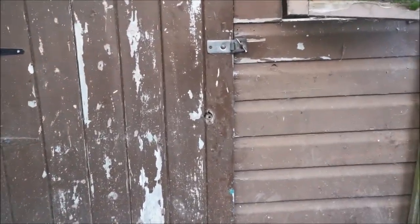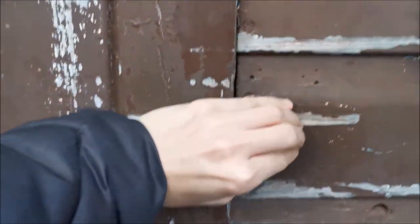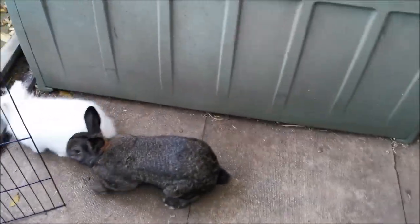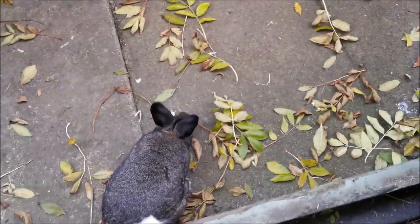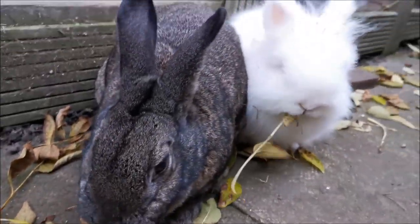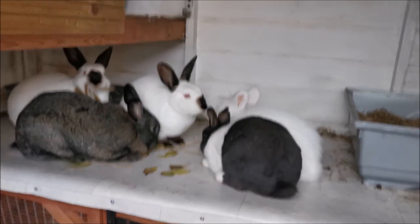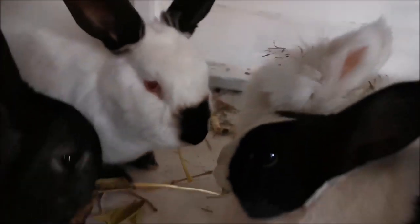Moment of truth. Are the bunnies okay? Now that I'm back from work. Hello! Oh, you're not meant to come out. You're not allowed out. No! Oh, you little escapees. Everyone is good. Everyone is happy. Is everybody happy? Have you had a nice day? Better than being stuck in the bathroom, isn't it?